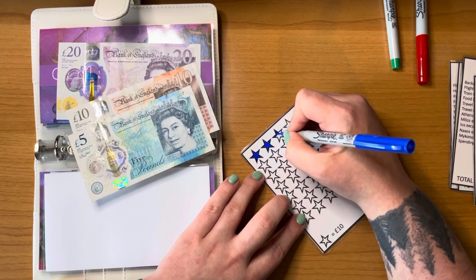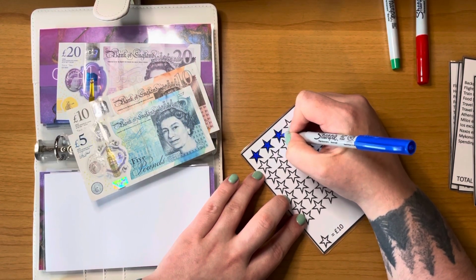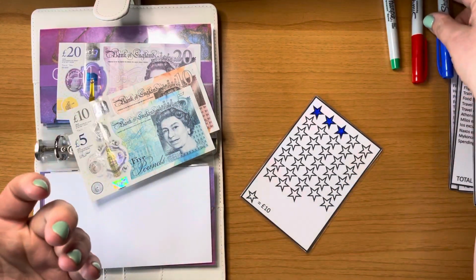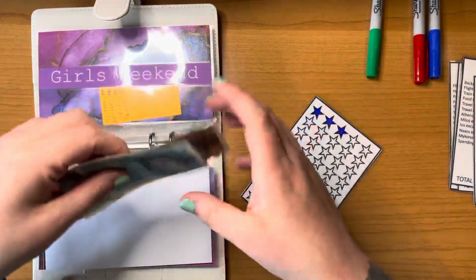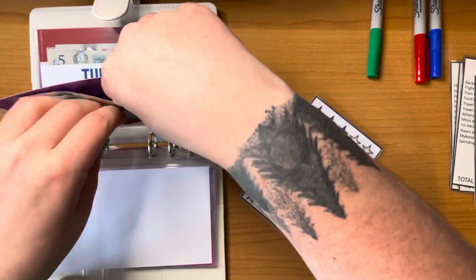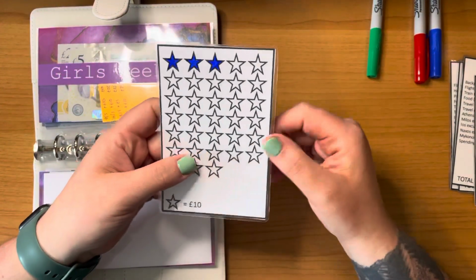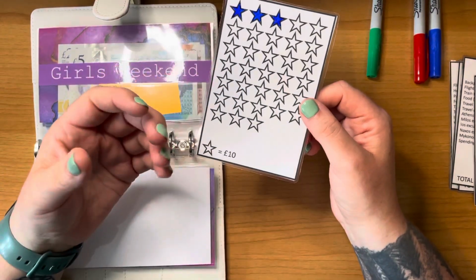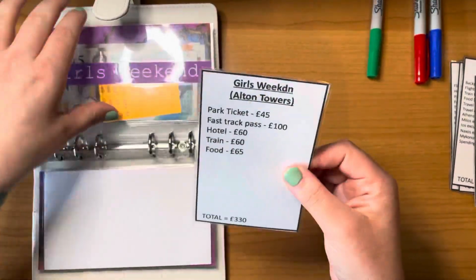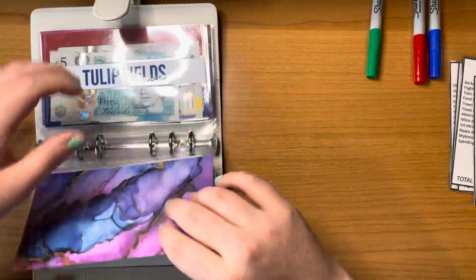Because when I first got into my budgeting journey, it was all about saving. I didn't really go out with my friends or go for meals and things because I was allocating so much of my pay towards savings, but you also need to live as well. And I think I need to get more into the balance of doing that. So that's that one done. I'm going to put it that way just in case the Sharpie is still a bit damp.